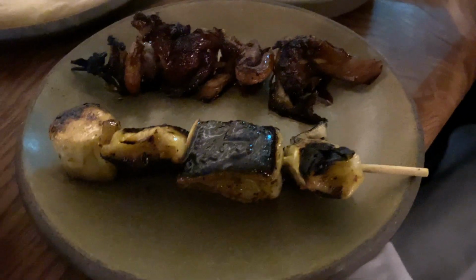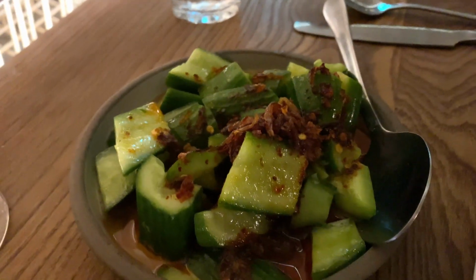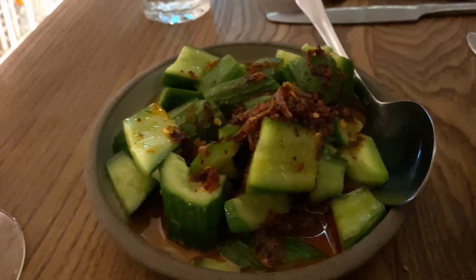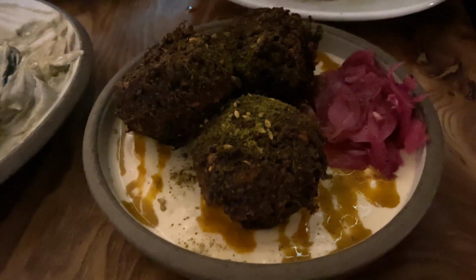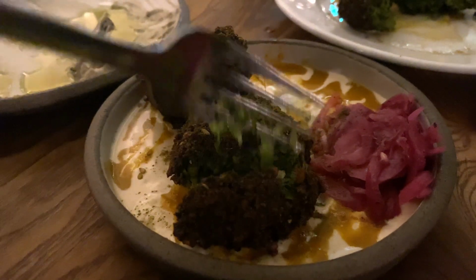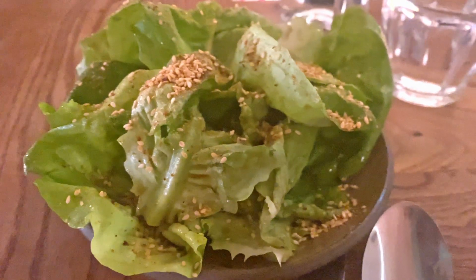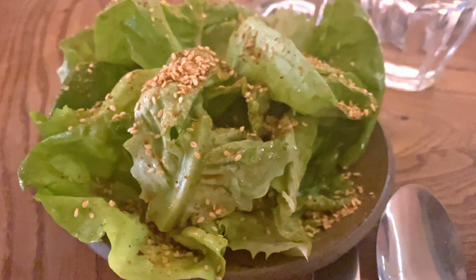Then the next thing that came out were the skewers. So one was a charred oyster mushroom skewer and the other was a leek skewer, both of which were amazing. Then we got the smacked cucumbers, really, really tasty. Then we got the falafel, which came with tahini and onions. The falafel was good. It wasn't the best I've ever had, if I'm completely honest. Then out came the butter lettuce, which had rhubarb molasses, grapefruit and sesame on it.